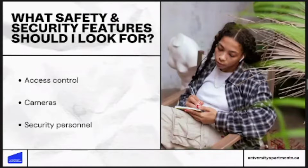With all the deliveries we're getting, I'm getting a lot of packages these days. You'll want to make sure there are no strangers coming in and out of the building whenever they want. Next, you should really wonder: do they have security cameras, either in the hallways or the entrances? Figure that out and figure out where they are so you can keep that peace of mind.